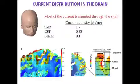I want to show a few more images about the current distribution in the brain because it helps clinicians to understand what's going on when they're applying current using HPN. So at the bottom of this slide, you can see that there are patches of red, and some of those patches are right underneath the electrode, but you can see that there's places that are far from the electrode location that are also very red. And that seems to be the common finding. This is an example of TDCS, but you can imagine the same distribution would happen with TACS.